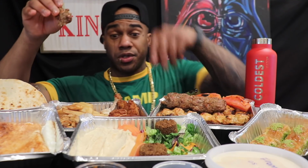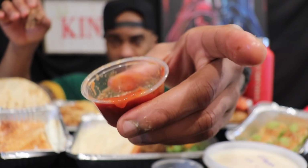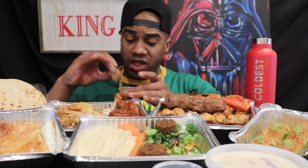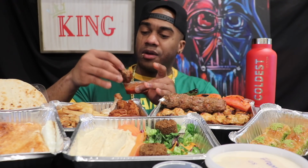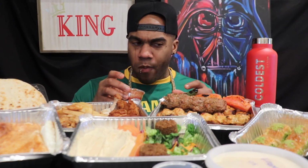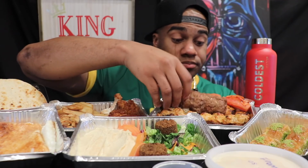And I want to try this hot sauce too. They got their own special hot sauce, and you can see, you know I gotta spill. It is not what you would see in a traditional hot sauce, like I'm used to the ones you get at Halal Guys. You can tell this was homemade. There's a lot of different peppers and spices I can see in here. I don't know how spicy this is, so I hope I don't burn my mouth. That's a really good hot sauce.